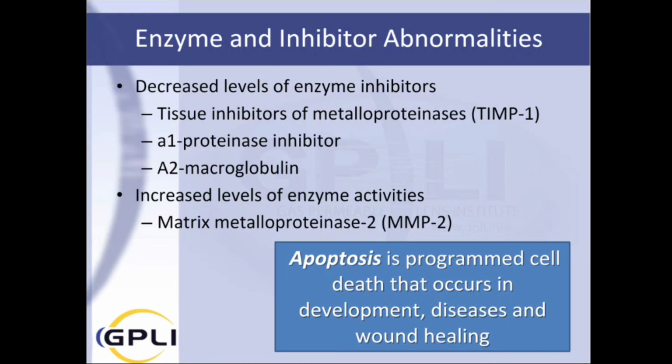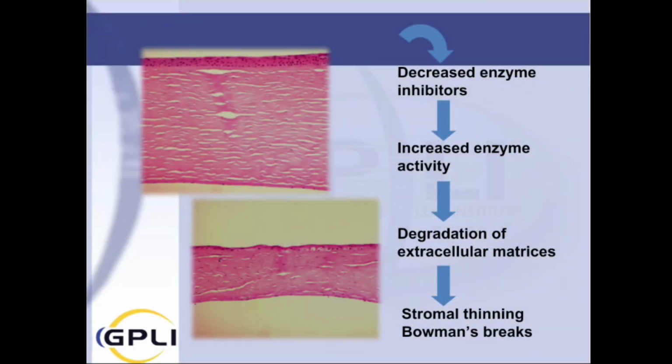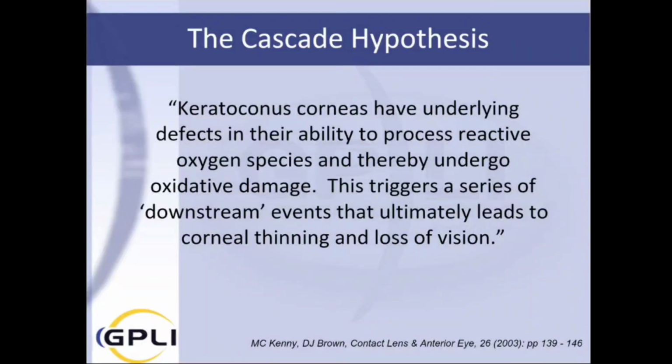Matrix-degrading enzymes, such as matrix metalloproteases, or MMPs, decrease extracellular proteins, while tissue inhibitor of metalloproteases, or TIMP1, inhibits matrix metalloproteases as well as apoptosis. It is likely that keratoconus corneas have an imbalance between the corneal MMPs and the TIMP inhibitors. Keratoconus corneas have increased levels of MMP2 and decreased levels of TIMP1. Simply put, decreased enzyme inhibitors will increase enzyme activity, which in turn degrades the extracellular matrix and eventually causes stromal thinning.